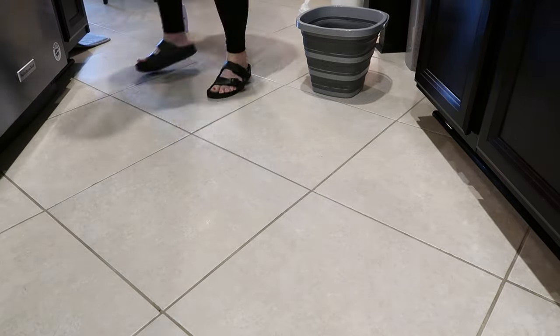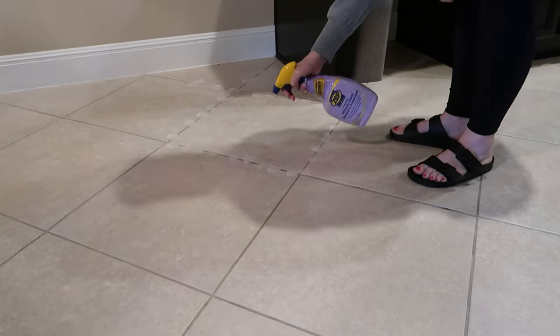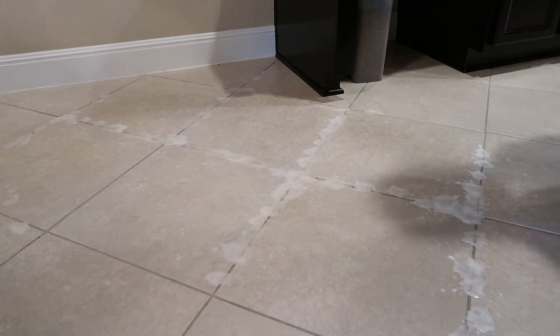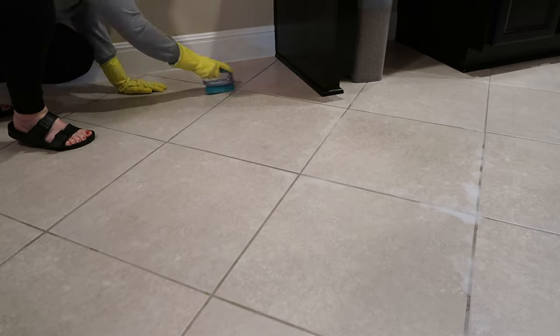I think in the very, very high traffic area, where it's kind of like a triangle in between our sink, our trash can, and our refrigerator, I may go over that again and let that sit for 10 minutes. But I don't necessarily have to. It definitely looks a lot better. My floors look so much cleaner. They were really, really looking bad and bothering me.